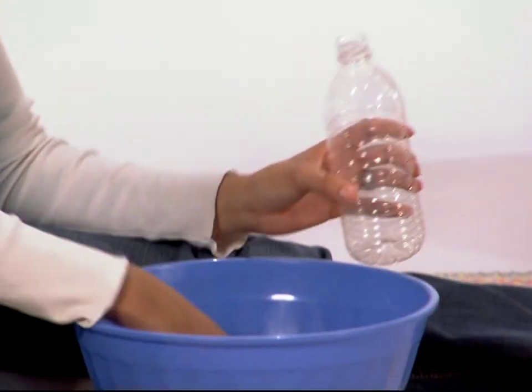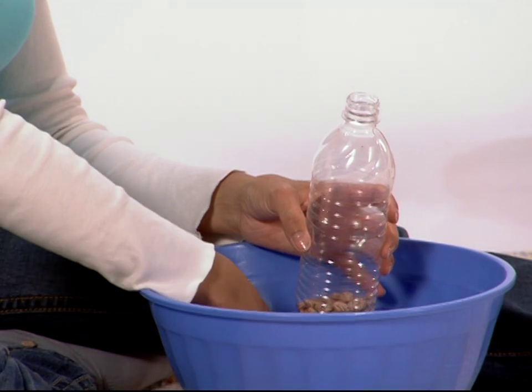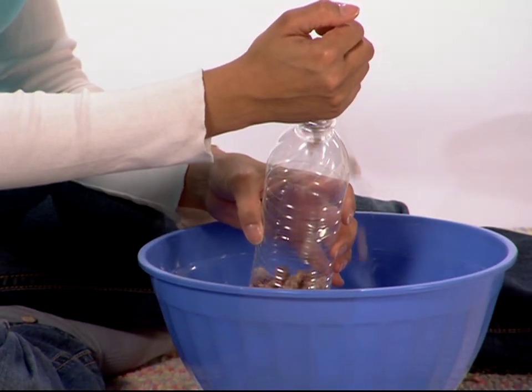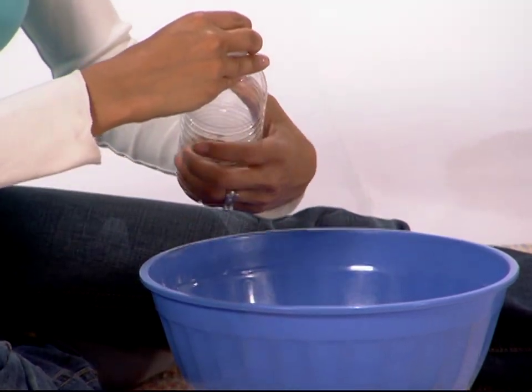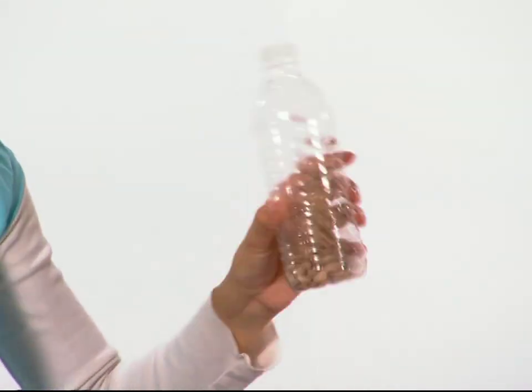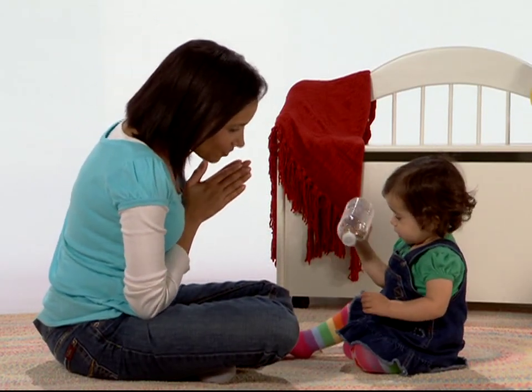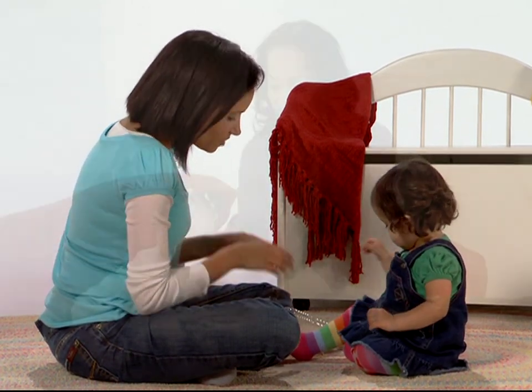Making your own instruments is another way to explore new sounds and add some variety to your music box collection. One of the simplest instruments to make is a plastic bottle shaker. Just fill a clean, dry plastic water bottle with beans or rice or anything that makes a nice shake-shake sound. Older toddlers will love to help you place the beans in the bottle. Be sure to close the lid tightly and check that nothing leaks out. If your baby's hands are too small for a water bottle, plastic salt and pepper shakers work great too.